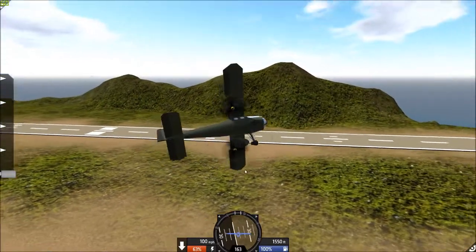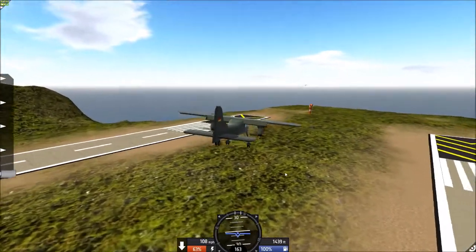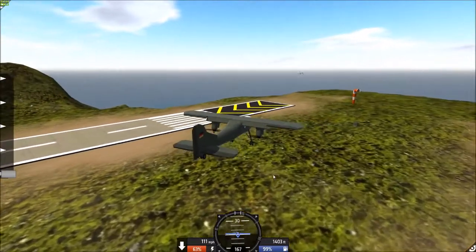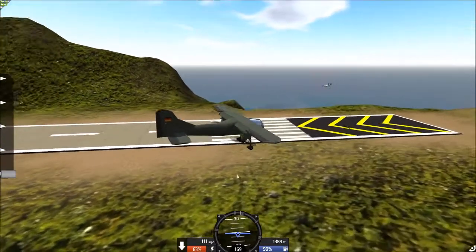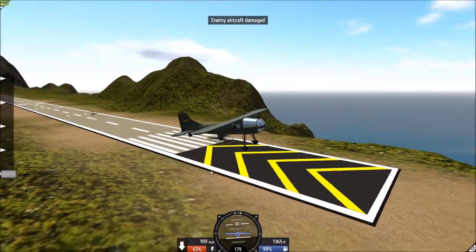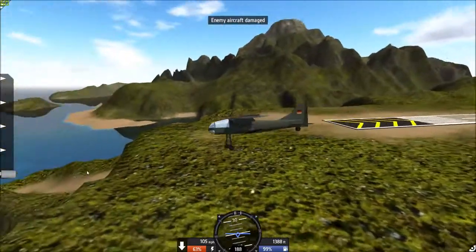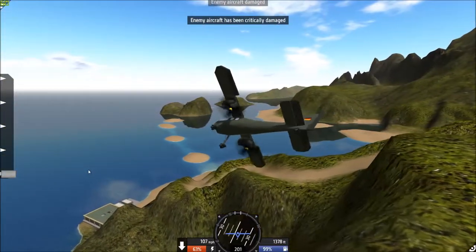I don't know what that was that just landed there, but I'm pretty sure it looked like a BV 238, because it does choose random aircraft models that you have saved. What is that? That's just something I built. That's a seaplane, so I don't know. He's not going to have very... Oh, oh, that didn't go well for him, did it?